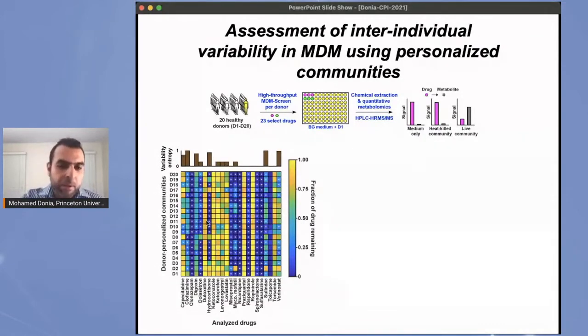So here's just a heat map showing the 20 different donors here, and then the 23 drugs over here. And you can see 3 different patterns. When you see something that is completely blue, that means that the drug is completely gone in these samples. So this is all of the donors metabolize that drug completely. If we see all yellow, that means that none of the donors metabolize that drug. But the really interesting cases are those where we can see that some of the donors metabolize that drug while others did not.